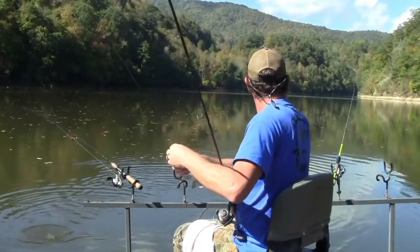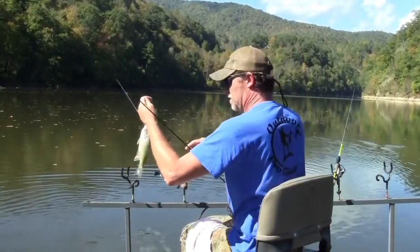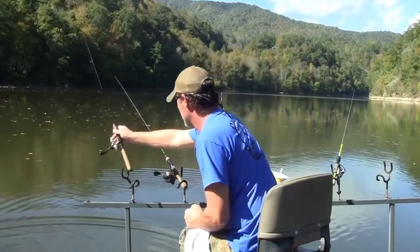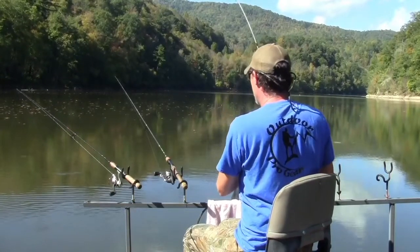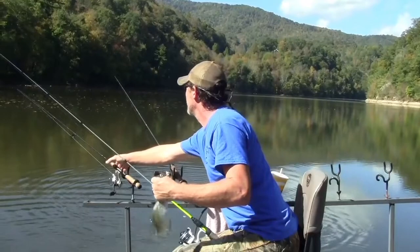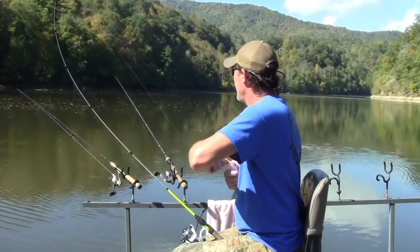That one's kind of small. Should have worried about this one first. It's a much better fish. Still too small to keep, though, in my book. Busy and couldn't get to it. Well, some of these things are just absolutely inhaling it.